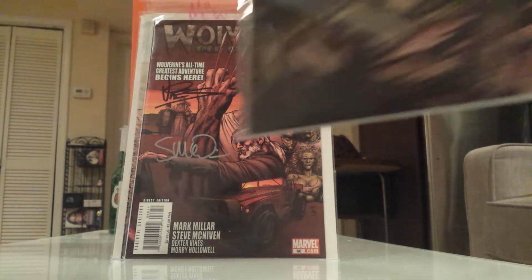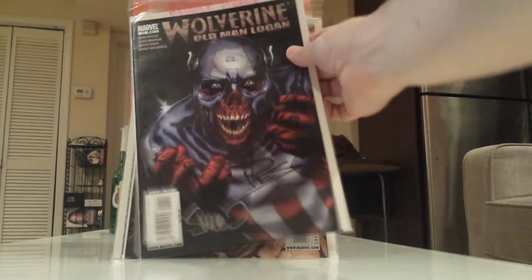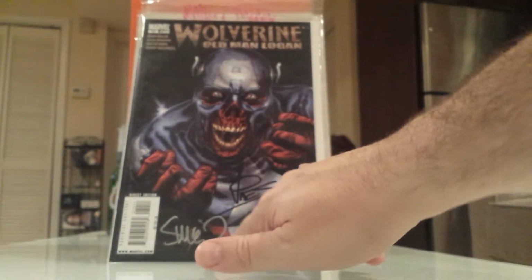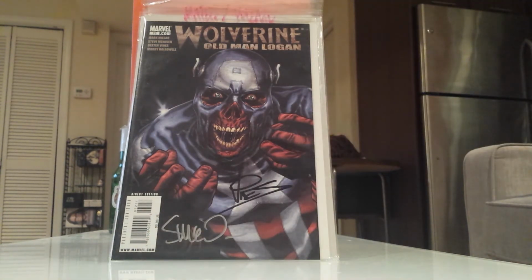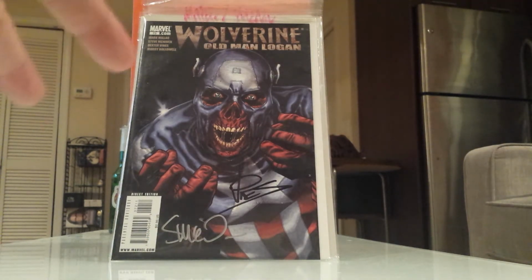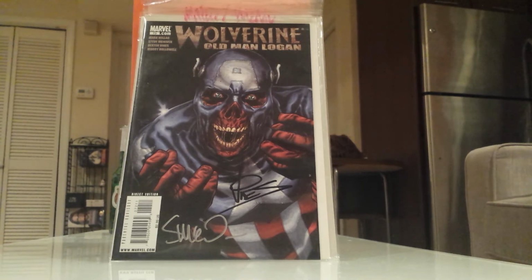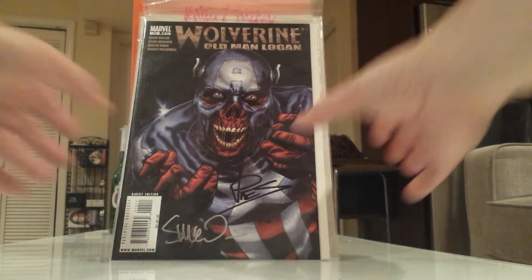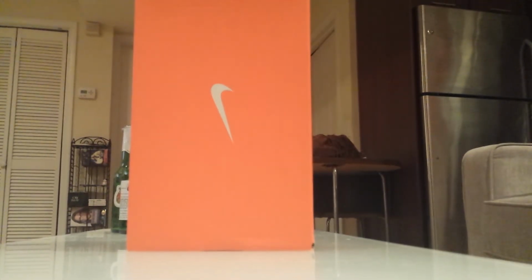Giant-Size Old Man Logan, no signatures there. And then, boom. Wolverine, Old Man Logan, number 72. We got him signed again by Steve McNiven and Dexter Vines. That's Comic-Con, probably 2012. Excuse me, I'm shuffling decks. But that's a great cover, awesome autographs right there. How about that?